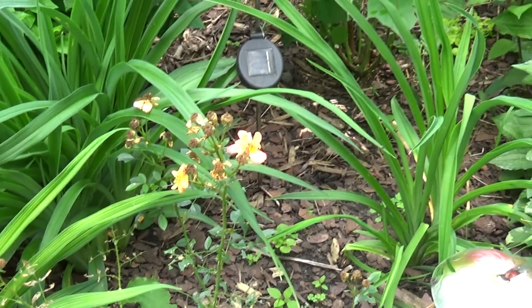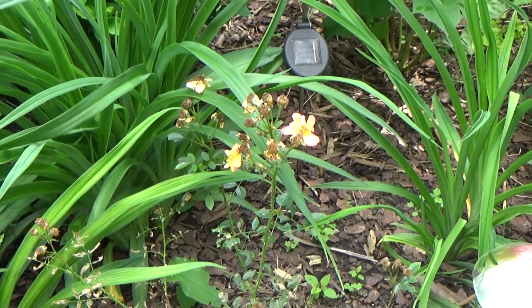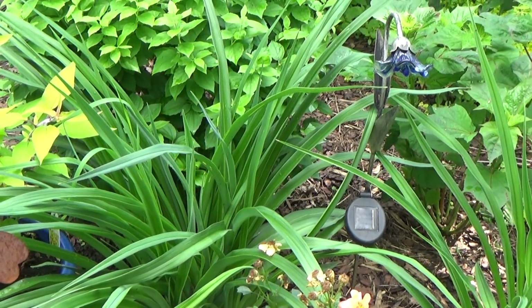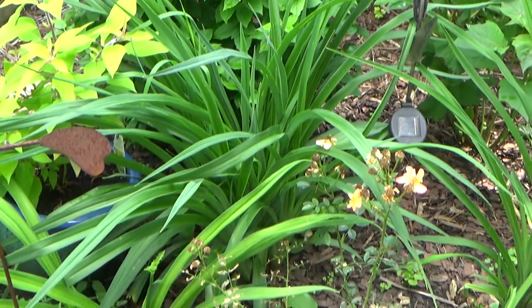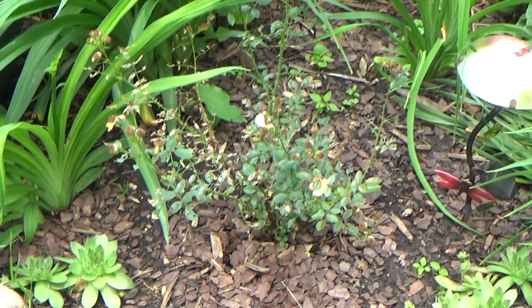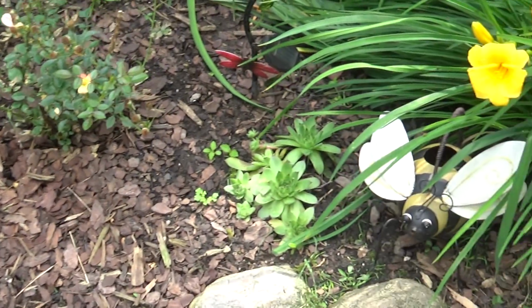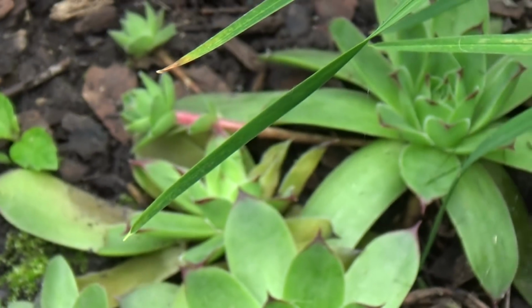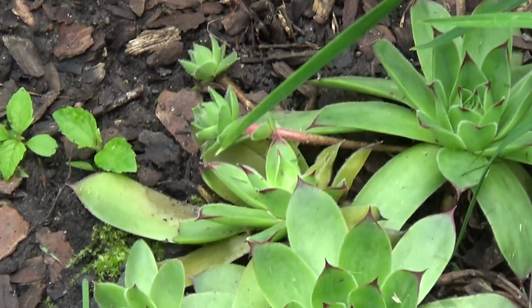My rose looks pitiful. I'll be trimming it up. My roses really took it this year. Normally these are a pretty carefree plant. My hens and chicks are getting rotten. I don't know if you can see. Lots of rain. They don't tolerate it.